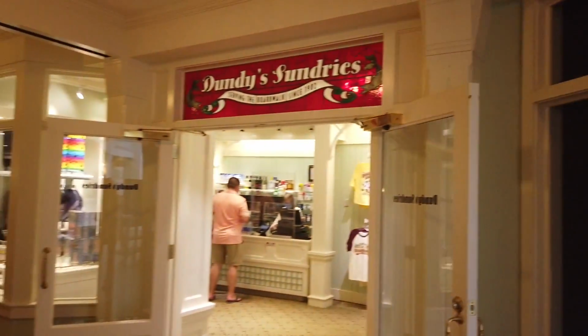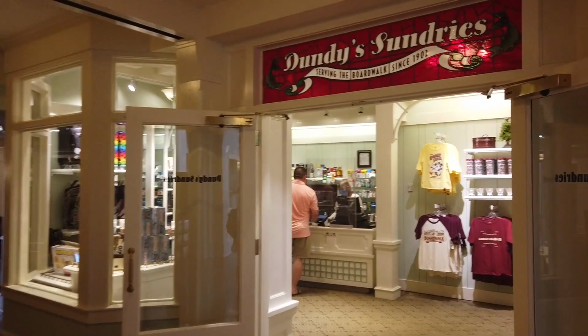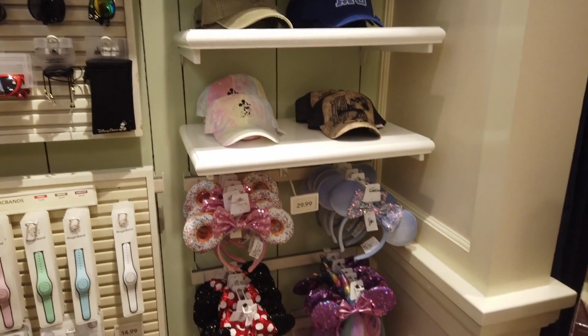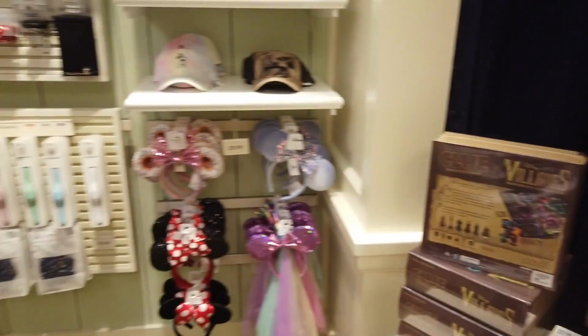So just off the lobby is Dundee's Sundries, which is the first merchandise location that we're going to talk about today. It is kind of the basics merch location here at the boardwalk. So yep, you'll find basics like sunglasses, a little bit of Disney merchandise in here, namely hats, ears, even some of the Disney board games, which is my department.